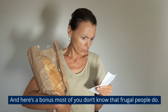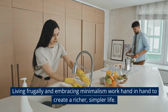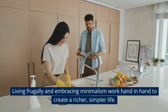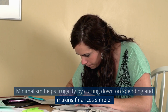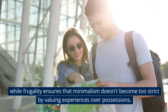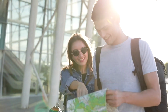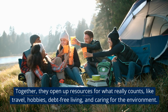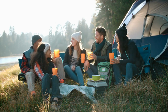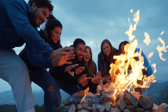And here's a bonus most of you don't know that frugal people do. Embrace minimalism. It doesn't mean depriving yourself. Living frugally and embracing minimalism work hand in hand to create a richer, simpler life. Minimalism helps frugality by cutting down on spending and making finances simpler, while frugality ensures that minimalism doesn't become too strict by valuing experiences over possessions. Together, they open up resources for what really counts, like travel, hobbies, debt-free living, and caring for the environment. This leads to a life filled with meaning, gratitude, and joyful experiences.